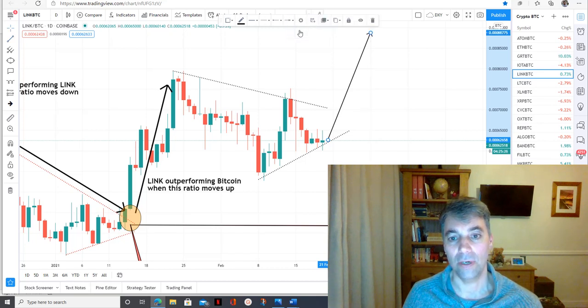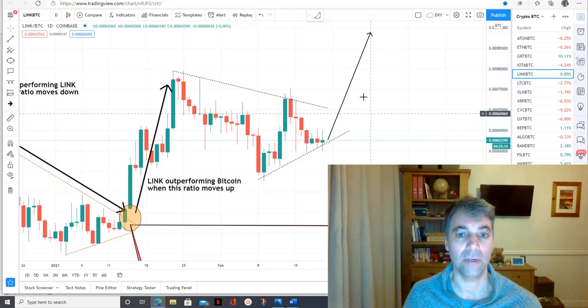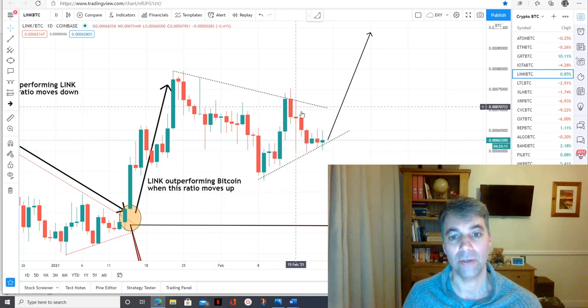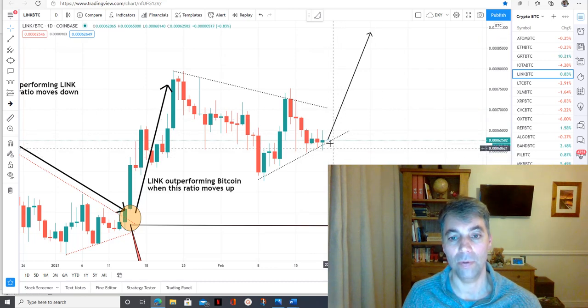As always with these charts, you have to watch what happens with the support line, because if we do get a more decisive breakdown, then you need to reassess your forecast, of course. So none of these forecasts are set in stone. They're all working on the basis of probability. So I'm working on probabilities here, and it's more likely to break up, but a downside move is not impossible.